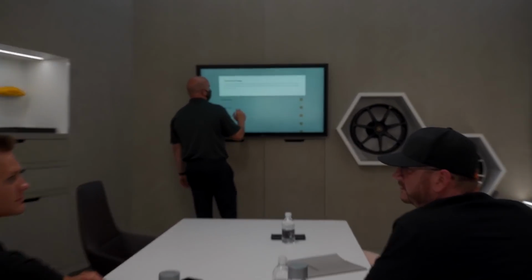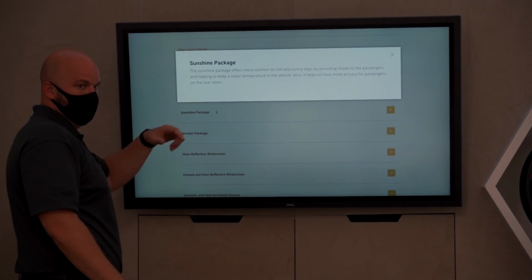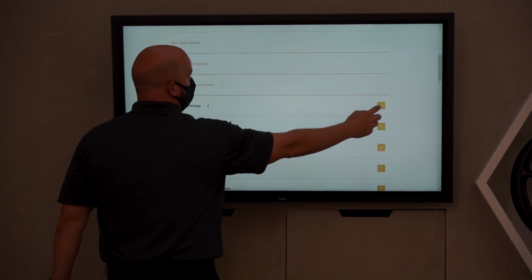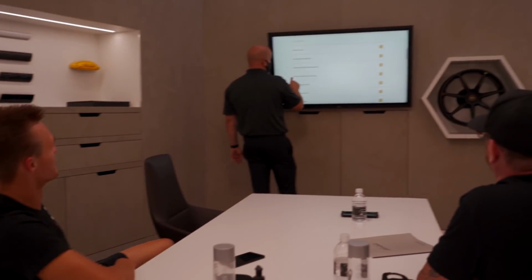Now, the sunshine package is basically the shades in the back, more visibility. I mean, less visibility. I want the shades in the back, but we're gonna tint it out anyways. The shades are kind of smaller, the peasant shades. Bunker package: put 5% limo tint so nobody can see anything, and on the windshield too, because we're gonna put it in.